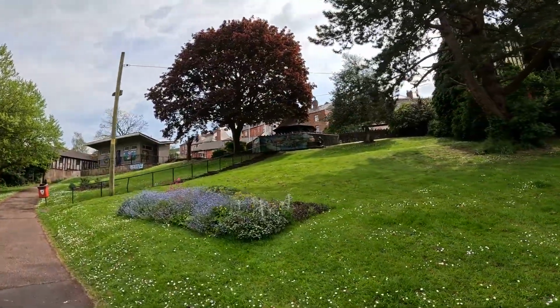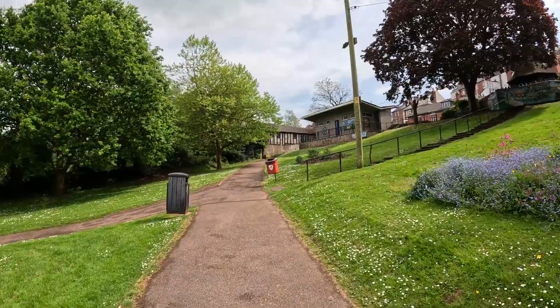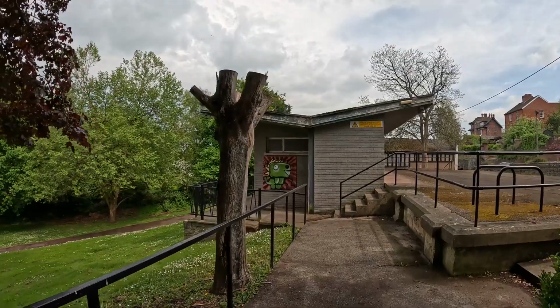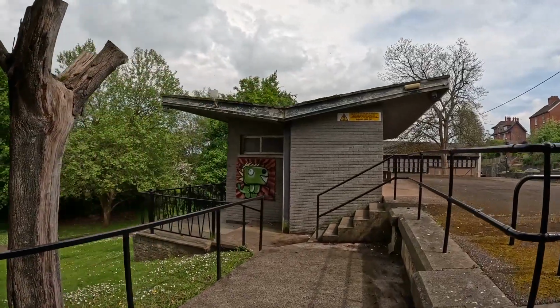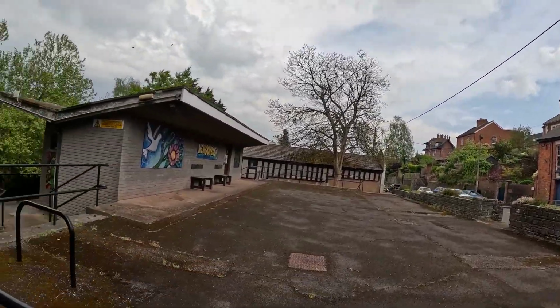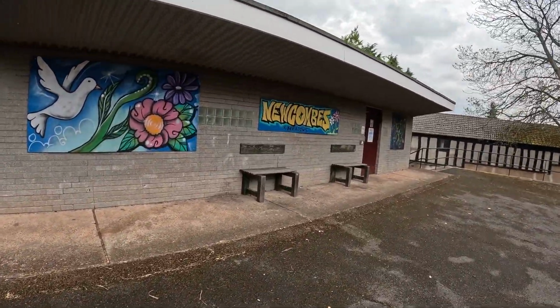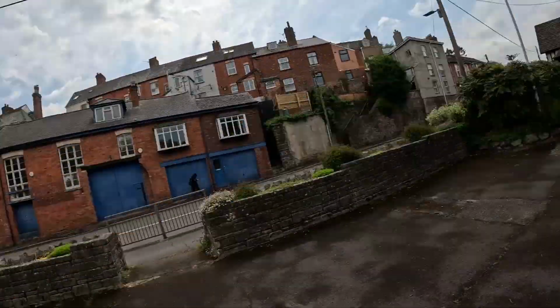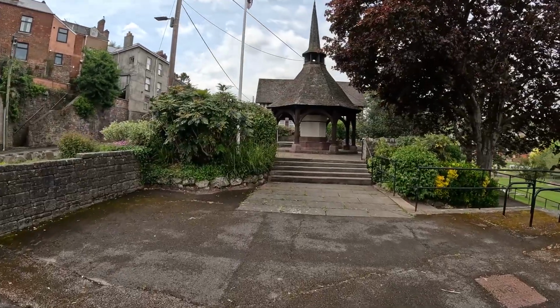Go up to this strange bus shelter. Another old looking building. This is like some ugly 1970s, 1980s architecture. Apparently it's some kind of public toilet, but they spelt it out using graffiti for some reason. Newcombes Meadow. Okay. The toilet has actually named the park for me. I didn't know the name of the park. Newcombes Meadow.